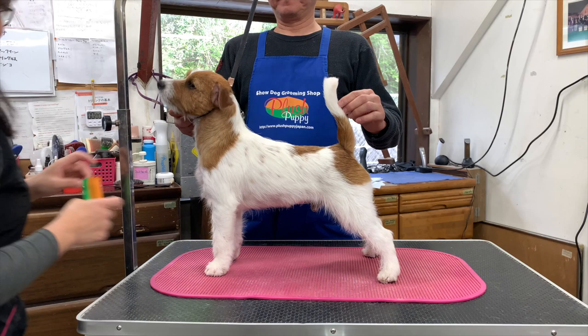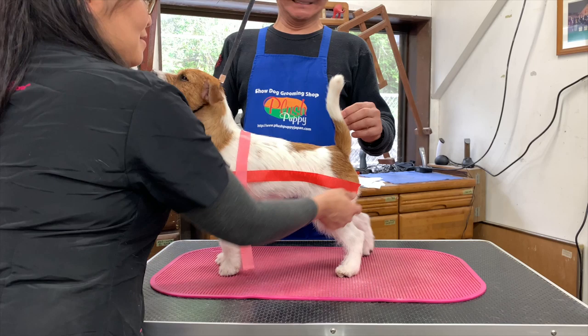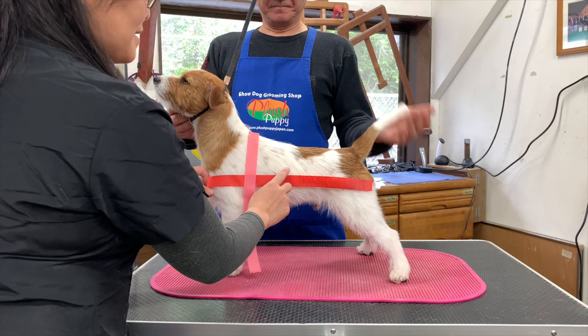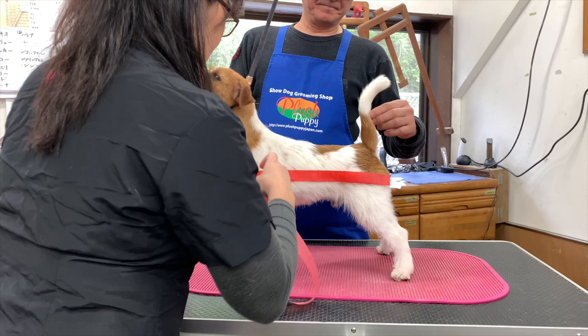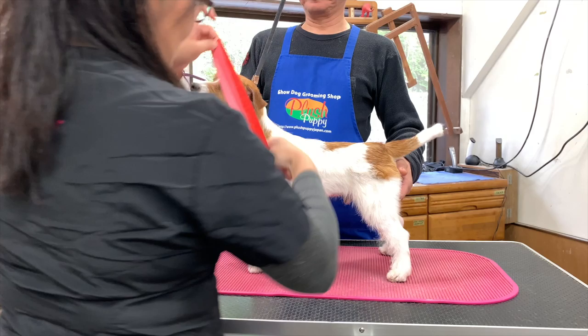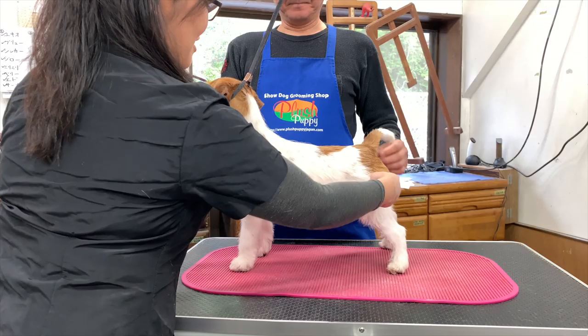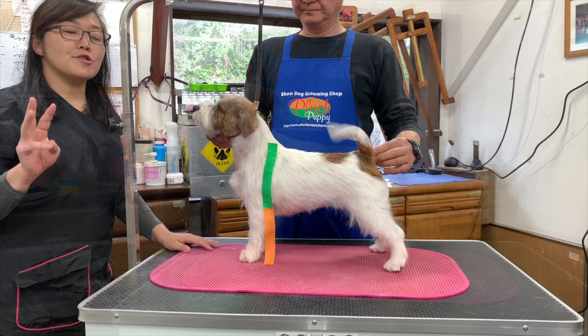So the next, body proportion. From the shoulder point to the buttocks. From the point of shoulder to the ground. Let's see, the length should be slightly longer than the height. See, so he's a slightly longer body than the height. Good boy.